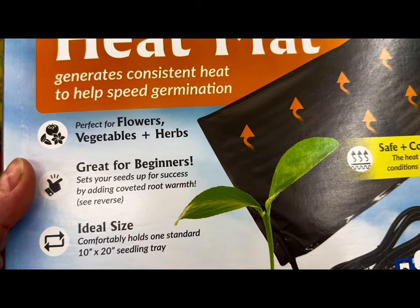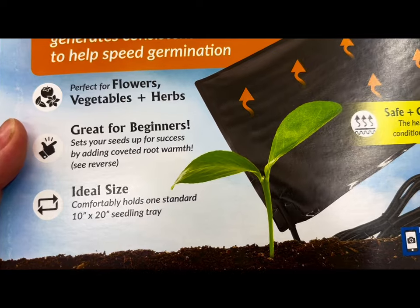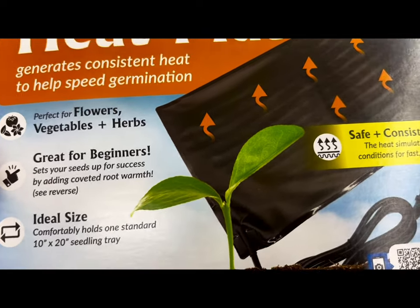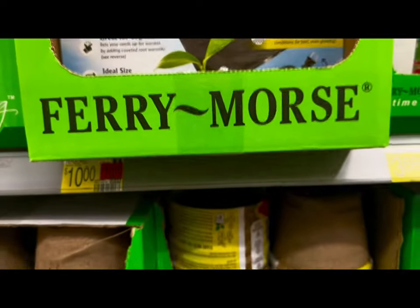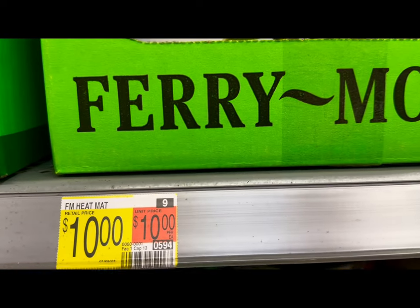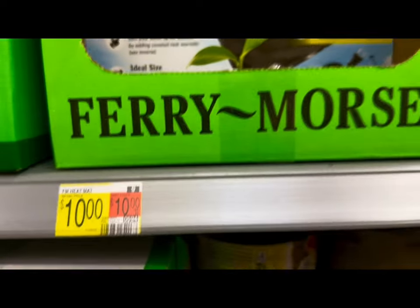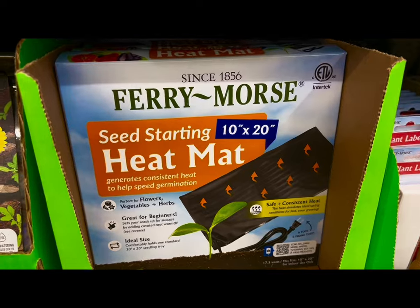Perfect for vegetables, flowers, and herbs. Great for beginners. Ideal size. Comfortably holds one standard 10 by 20 seedling tray. And again, this is by Ferry Morse. And let's take a look at the pricing. So for this heat mat, they're asking $10. It's a great price, guys. I've seen heat mats sold for much, much more money online.